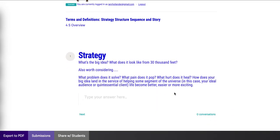All right, so let's look really quickly at this four-step process I call strategy, structure, sequence, and story. And essentially, regardless of whether you're creating art or an ebook or you're creating a platform or you're targeting clients, this heuristic will help you simplify and expedite the process of building your brand.